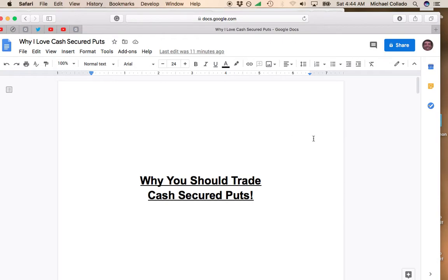It's a pretty simple strategy, and it's a very conservative strategy, and that's one of the reasons why a lot of people who start out trading will ignore cash secured puts, because they want to make a big kill in the stock market. But I'm going to show you that cash secured puts will actually be a better path to growing your portfolio, because it has been for me.